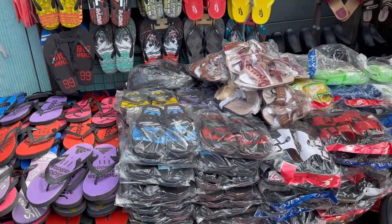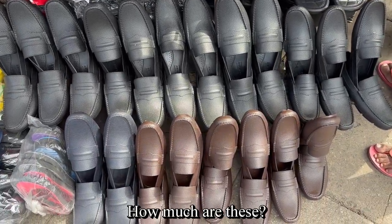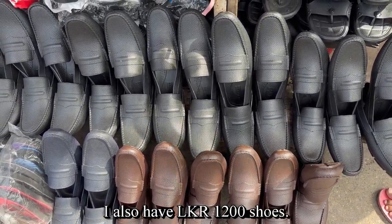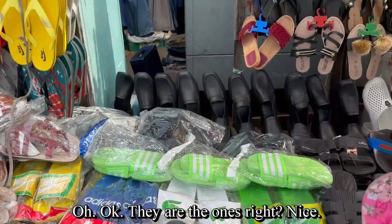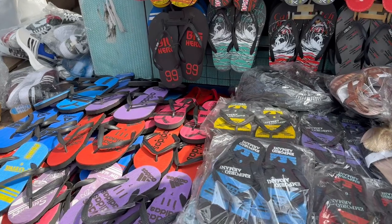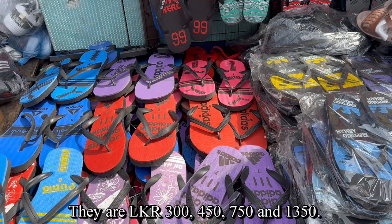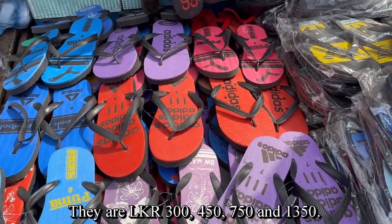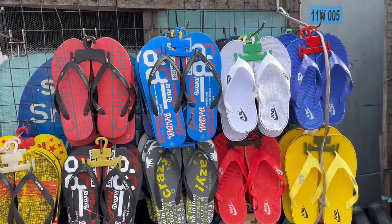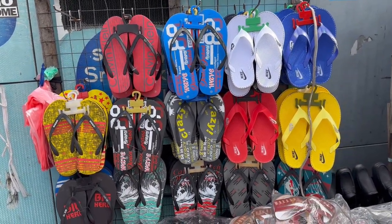3,500. In this shop, they are selling thongs. There are a lot of colors and varieties. There is also a different range of office shoes as well. How much is this? 10,000. Let's ask how much the thongs are. This is 300 rupees, that is 450 rupees, and the prices of the ones on the top are 750 and 1350 rupees.